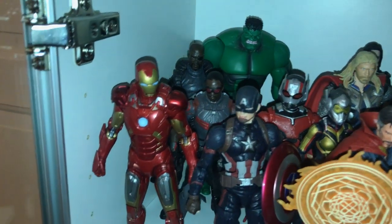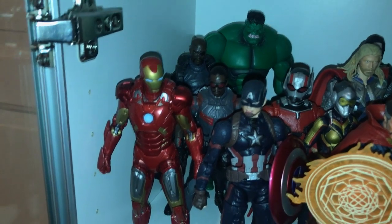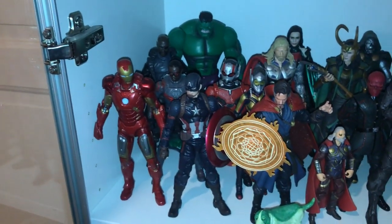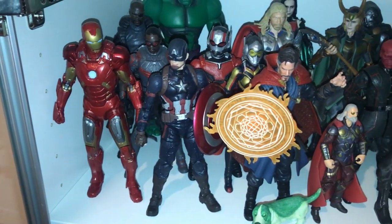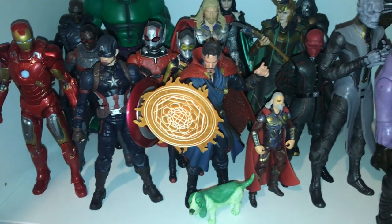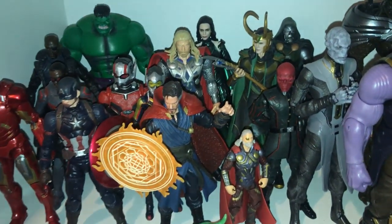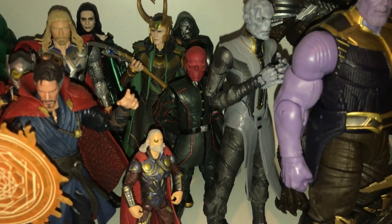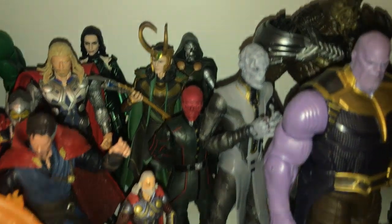We have a custom Nick Fury there with, it's actually a McFarlane Shaft head, but their likeness was a lot better than Hasbro's Samuel L. Jackson look, so I went for that. Falcon, and then most of these are the anniversary MCU figures. Red Skull there is a custom head. It's a shrunk down Hot Toys head, which I re-sculpted and painted up.